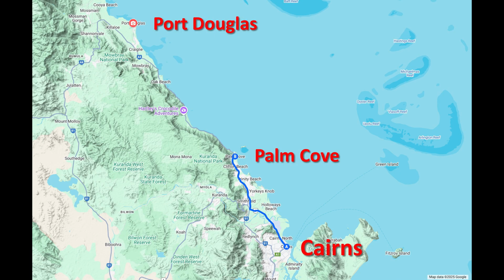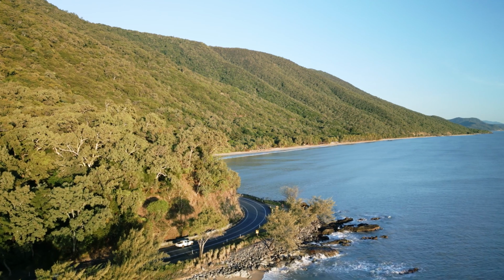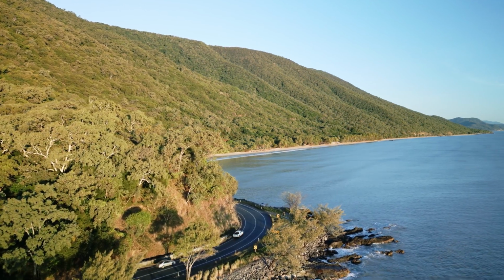From Palm Cove, we took the Captain Cook Highway north, hugging the coastline and winding our way along one of the most beautiful drives in Australia.